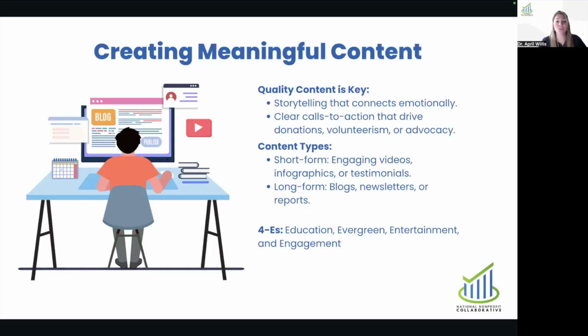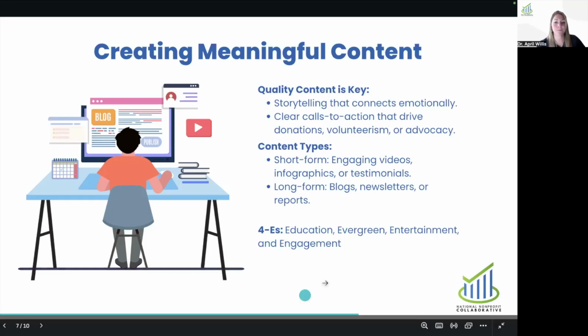So what we want to do is ensure variety, and you can ensure variety by looking at the content types as a menu of options. All right, we're going to do a video today, an infographic next week, a testimonial the week after. We're going to write a short blog. We're going to share our impact report, and then we can start back at the top. And guess what? These are not the only content types. This is just a selection that we put together for this presentation. But of course, there are other types of content that you can throw in there as well.